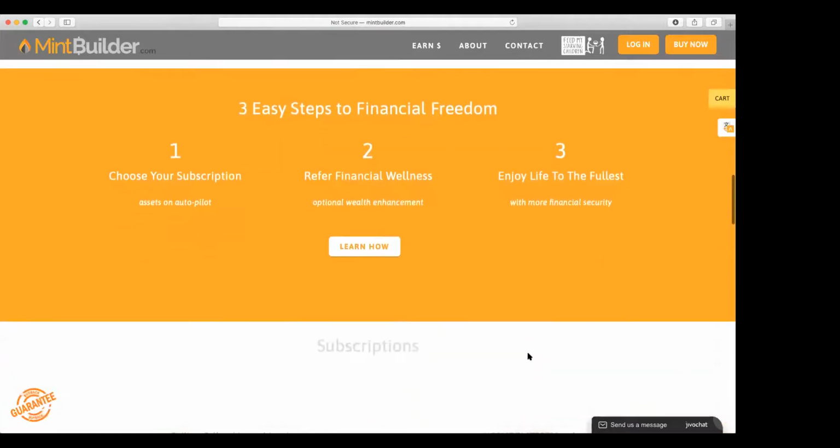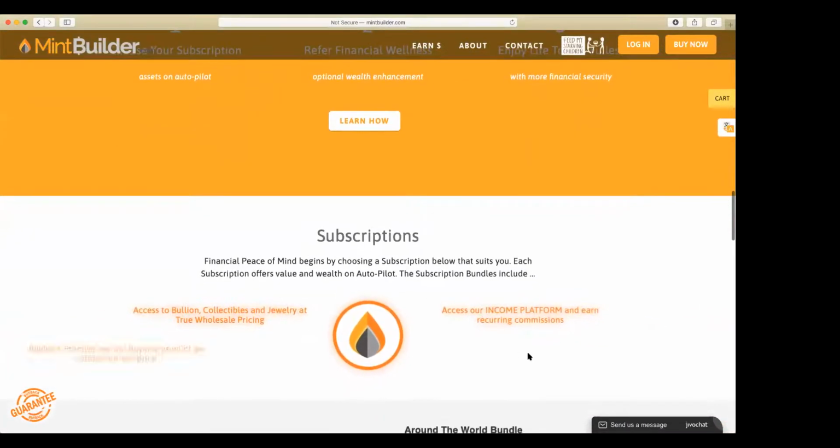And subscriptions: financial peace of mind begins by choosing a subscription below that suits you. Each subscription offers value and wealth on autopilot. The subscription bundles include access to bullion, collectibles, jewelry at true wholesale pricing, a buyback promise where we'll buy back any product we sell for our sell price, access to our income platform to earn recurring commissions, and monthly auto delivery of a wealth preserving coin asset. So that's the main understanding of subscriptions.